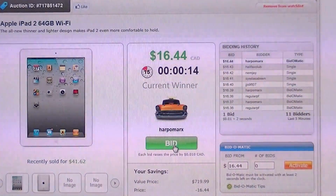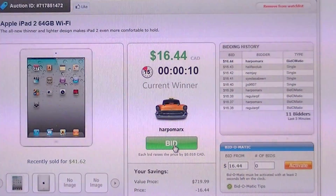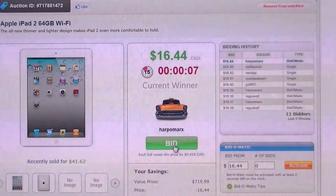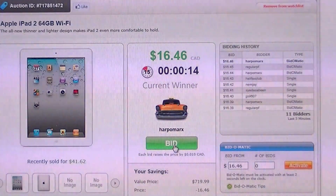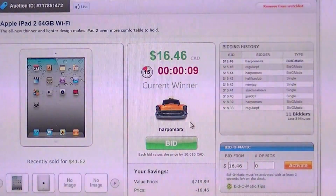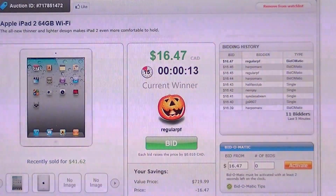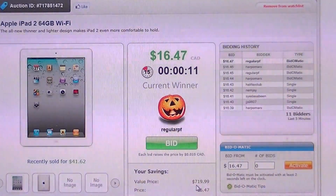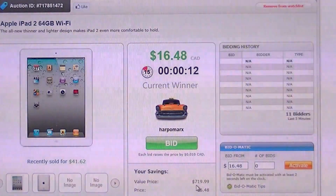This to me is considered the sniper strategy because you're conserving your bids, you're letting other people bid up the prices for you, you're not wasting your bids. You can see that these guys are continuously bidding at 15 seconds and 15 seconds. You'll probably see somebody else come in. They're using the Bidomatic as well. That's an automatic bidding process for you, and a lot of times Bidomatic won't bid at the 1 cent. So you can see that these guys are wasting their bids.